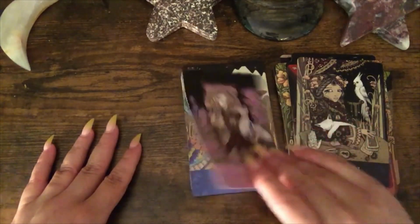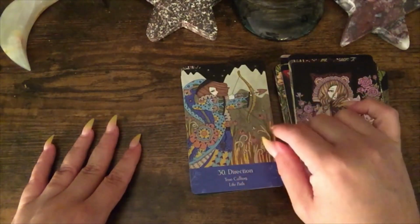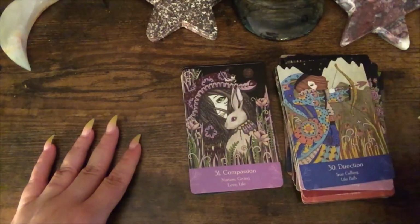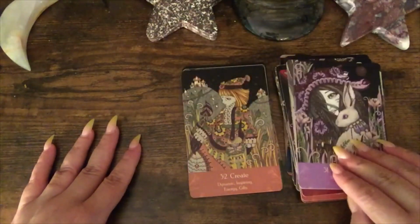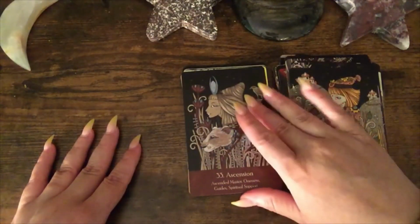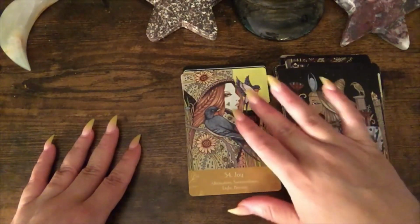Remembrance. Wow. Direction. I like this. I like that she's taking charge of her own direction by being the person who draws the arrow. Compassion. Create. Ascension. And if I didn't mention before, there's 44 cards in this deck. Joy.